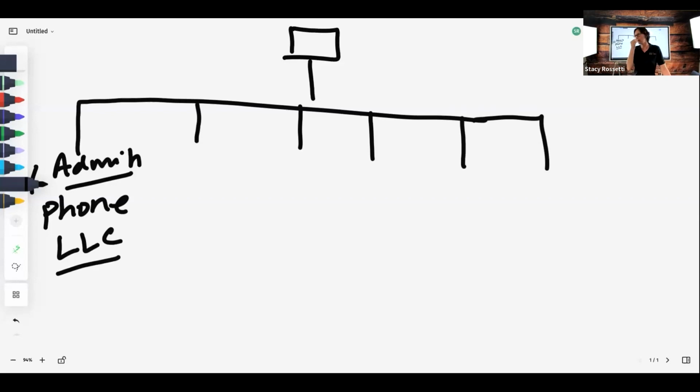Now, obviously, we've never been sued or anything, but by the end of April, we'll have 2,000 doors and 2,000 tenants. That's a lot of tenants. That's a lot of risk. So for us, not having anything in our name and being protected is super important.